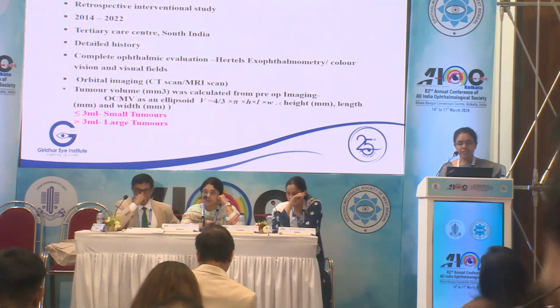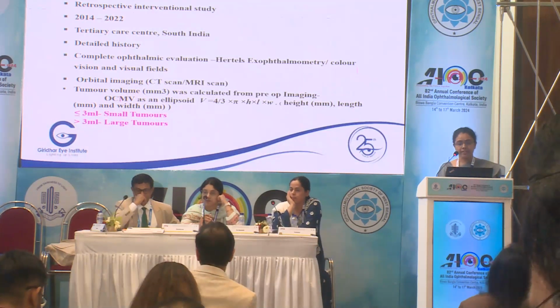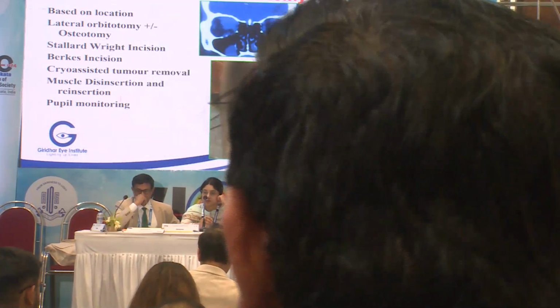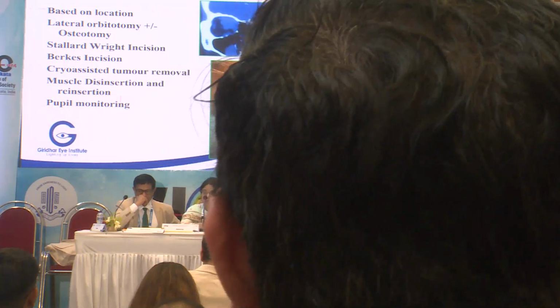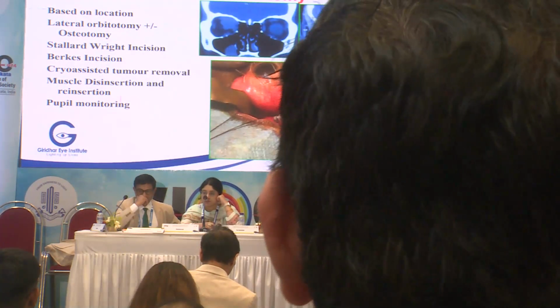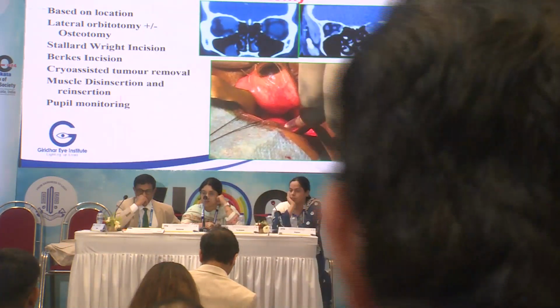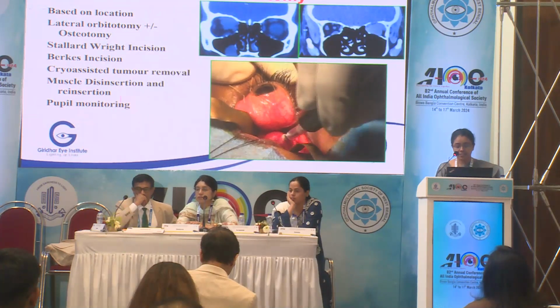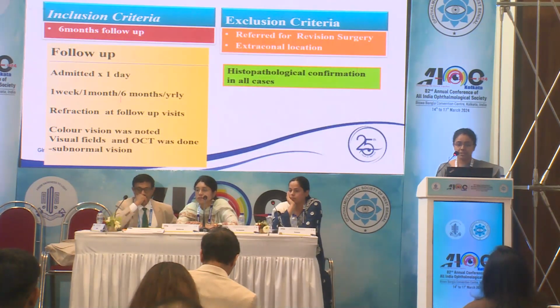It was a retrospective interventional study of 8 years in a tertiary care center. Detailed history, ophthalmic evaluation, imaging, and orbital volume were calculated in all the cases. Surgical approach was determined based on the location of the tumor. Stellar right incision or Burkitt's incision was used. Cryo-assisted tumor removal was done in all the cases. Muscle disinsertion and reinsertion was done in selected cases. Pupil was monitored throughout the surgery.